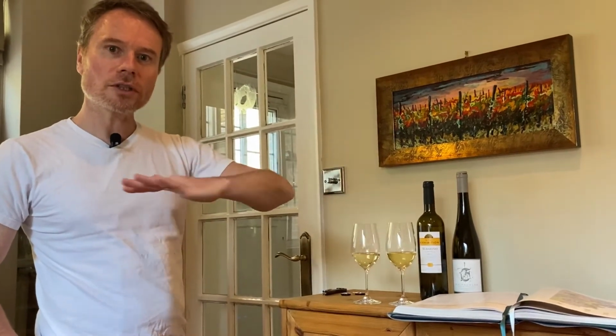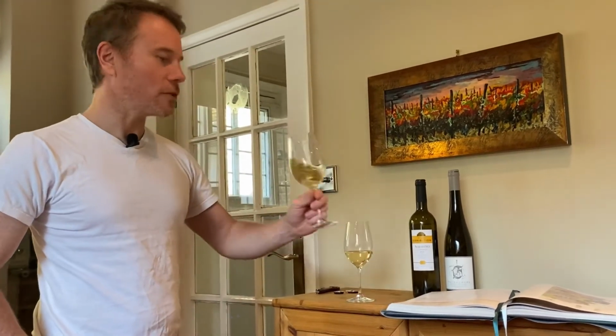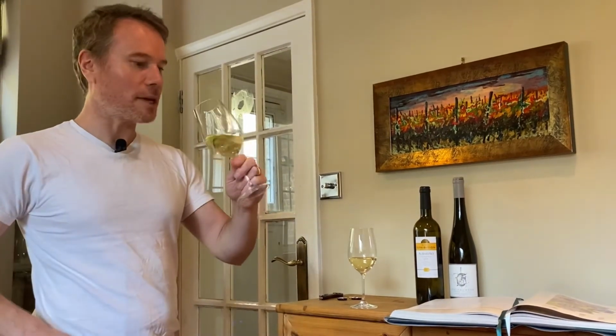That is different. It's much more like, you know, a shallow stream with pebble or chalk bottom. It's just that kind of gravel, that kind of limey chalk. It's got that sort of feeling. It tastes like the water that would be rushing over that bed.